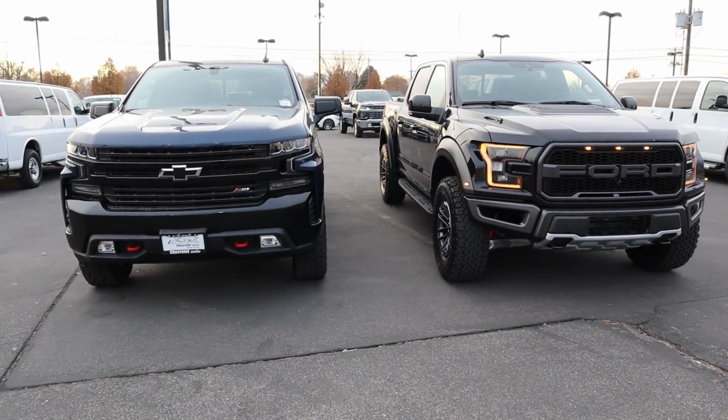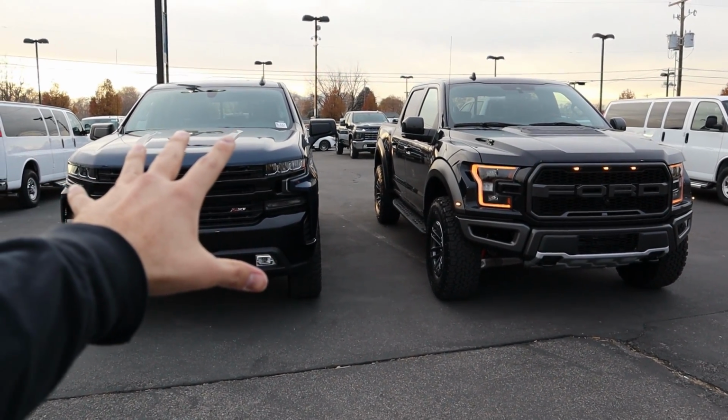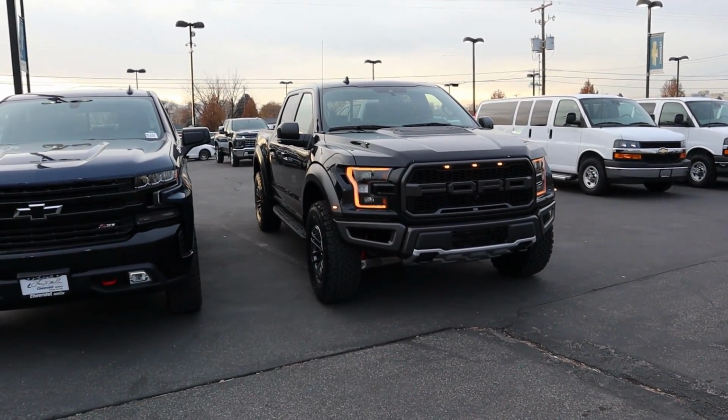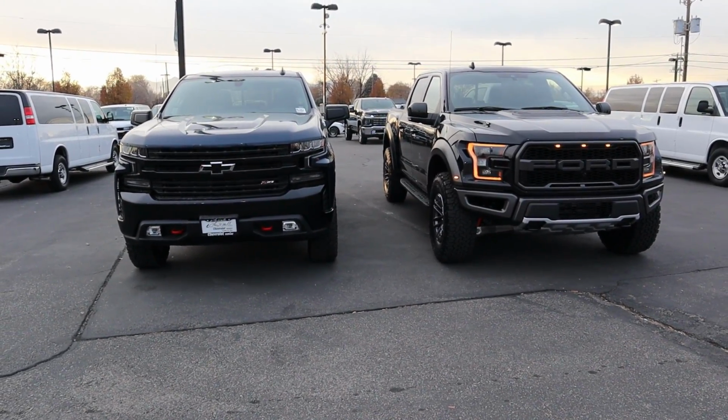Let's quickly talk about pricing. So this Trail Boss sticker is for about $55,000 before any type of market adjustment. This Raptor sticker is for about $74,000 before any type of market adjustment. So we're talking about a price difference of about $20,000. Now, obviously, I bought a Raptor, so I'm going to try to be as unbiased about this as possible.